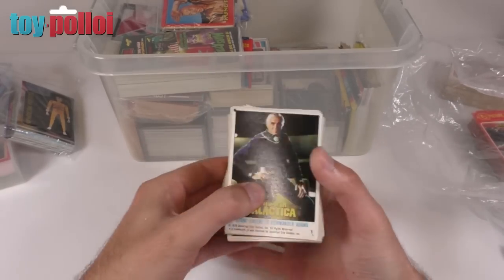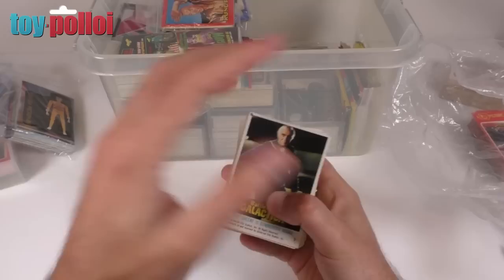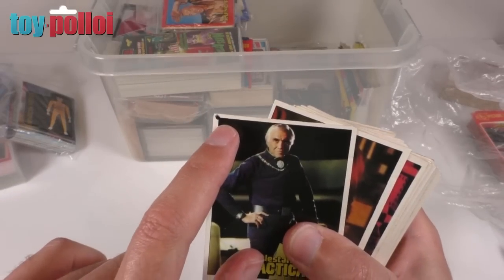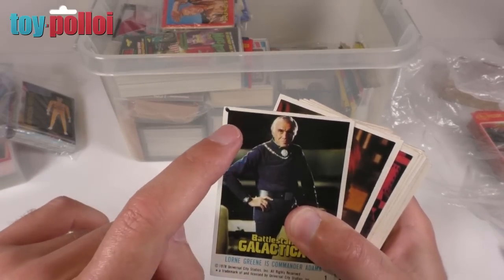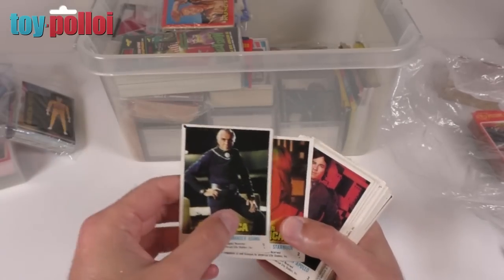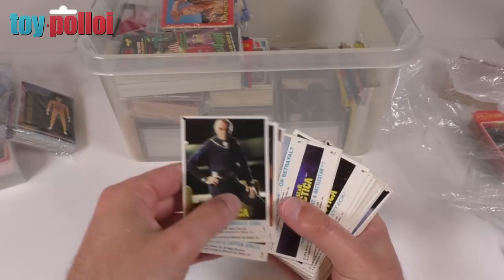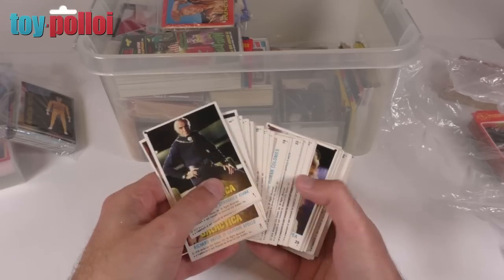This is a complete set, and this again is one. A lot of them came from sort of my childhood. There's a little black mark in the corner of them that indicated that this card was from my brother's set. If it didn't have a black mark on it, then it was from my collection. And as you can see, I've sort of combined the two to make one full set of the cards.